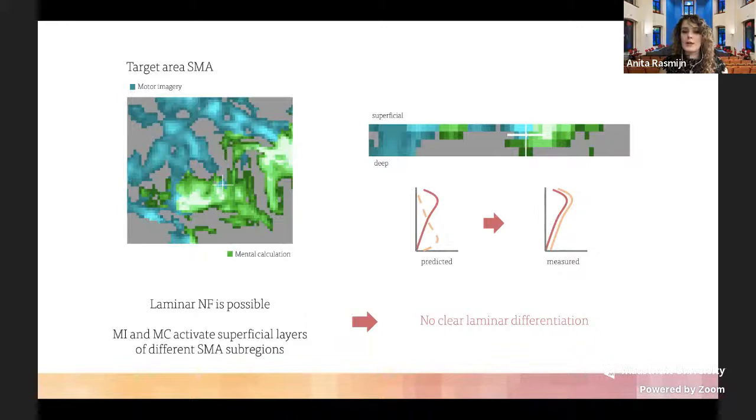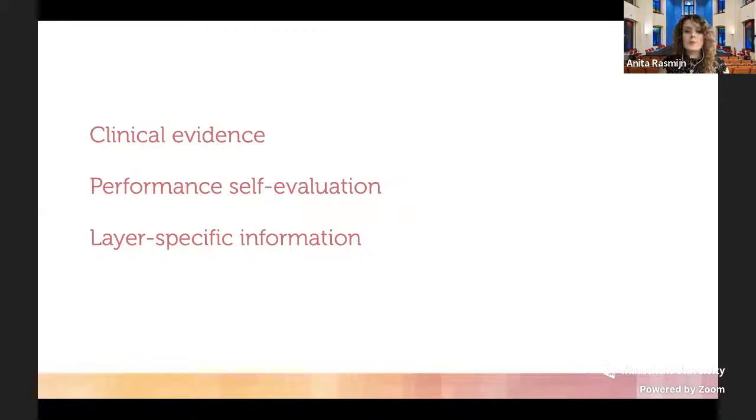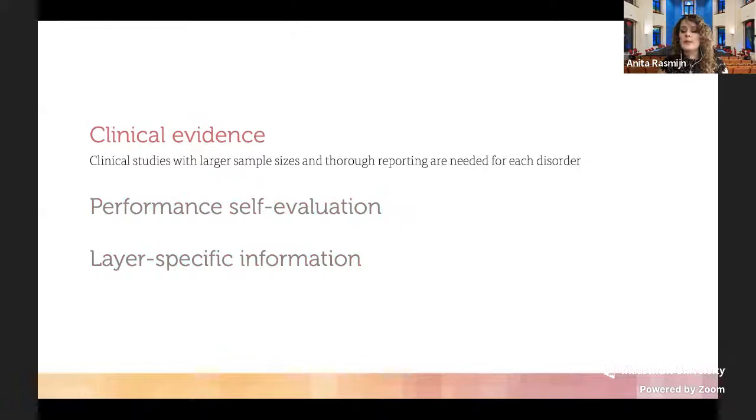So now to try and summarize the findings that have just been presented, we see that some clinical evidence of neurofeedback applications is already available, but that larger clinical trials with more thorough reporting are indeed needed for each disorder in order to make more concrete conclusions about the effectiveness of neurofeedback training in clinical populations.